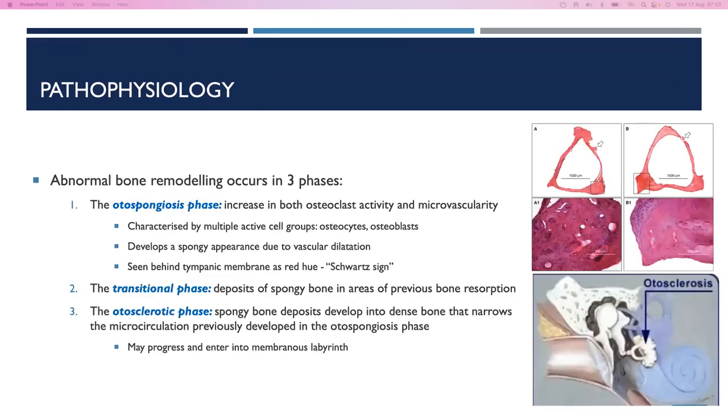Further into the pathophysiology, the remodeling occurs in three phases typically: the otospongiosis phase, the transitional phase, and the otosclerotic phase. In the otospongiosis phase, there's an increase in both osteoclast activity as well as microvascularity, and here in histology, you see multiple active cell groups like osteocytes and osteoblasts.